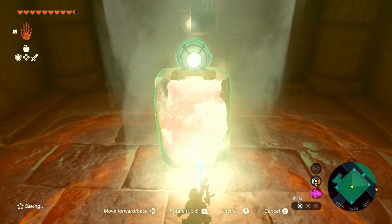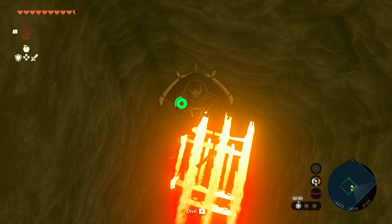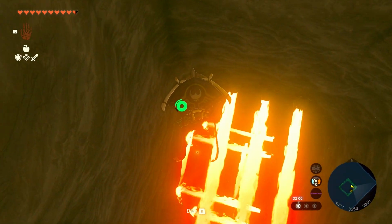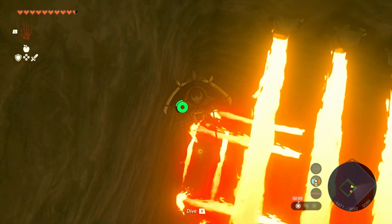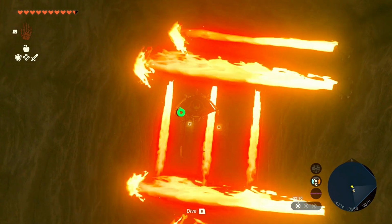Well, now you're going to be able to make your way up to the highest floor of the Lightning Temple, so use that air current to boost you up to the floor and climb the rest of the way. And then, once you're through, jump down the hole with the fire and avoid it as you paraglide down.